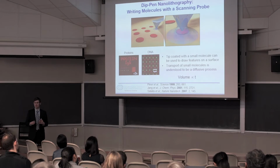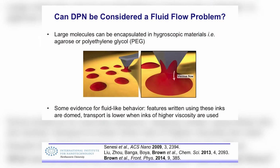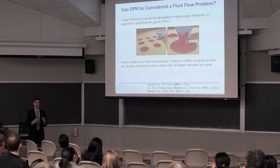And in this situation, you find the volume of the feature grows linearly with time. And so this was very appealing, but in the years that followed, people moved a bit away from the small molecule materials and into larger molecules, things like agarose and polyethylene glycol. And the reason that these are interesting is because these can act as essentially resins that transport other materials that you could have difficulty patterning otherwise, so biomaterials or other nanomaterials, whatever you might be interested in. And so you could pattern in a really general way. And so this is a technique that we've been using for this kind of study for many years now.